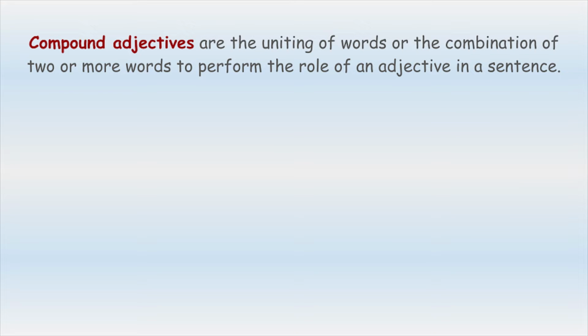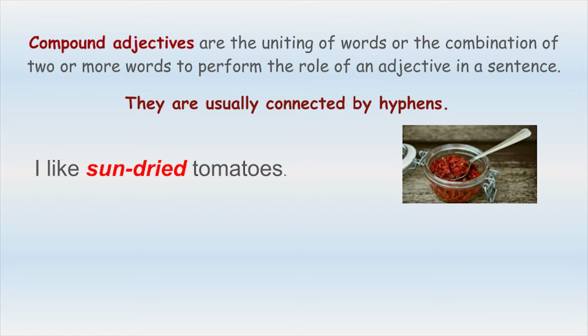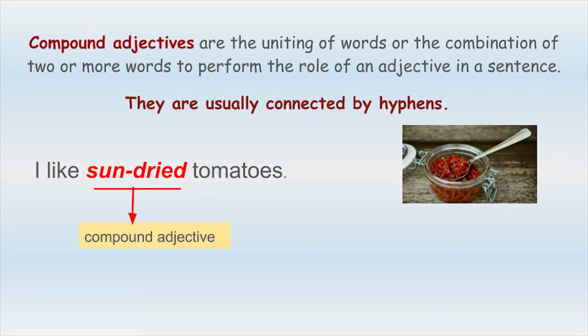Compound adjectives are the uniting of words or the combination of 2 or more words to perform the role of an adjective in a sentence. They are usually connected by hyphens. I like sun-dried tomatoes. Sun-dried is a compound adjective used to describe tomatoes. We use a hyphen to connect sun and dried to show one adjective giving one meaning.